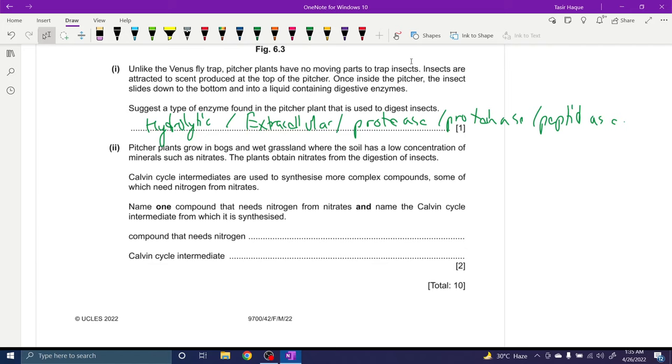What actually happens? Carbon dioxide is fixed with RuBP, ribulose bisphosphate, using Rubisco. So it forms a 6-carbon intermediate, which is unstable. It forms a 3-carbon intermediate, two of them, which is also unstable. Then it forms GP. GP breaks down to form TP. TP now has two routes. 5/6 of that is converted back to RuBP. But what about 1/6? It forms other products required for the plant.